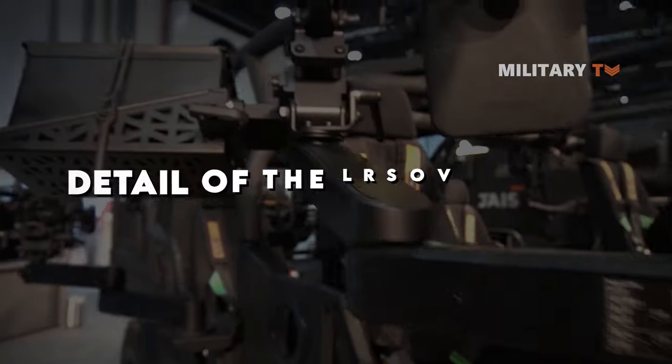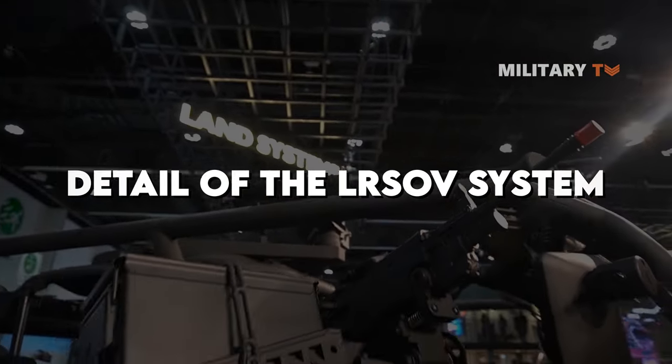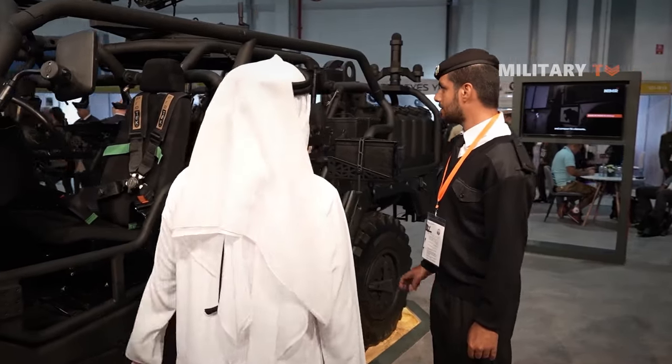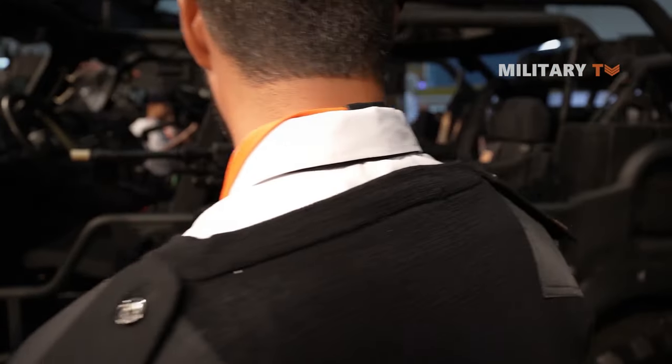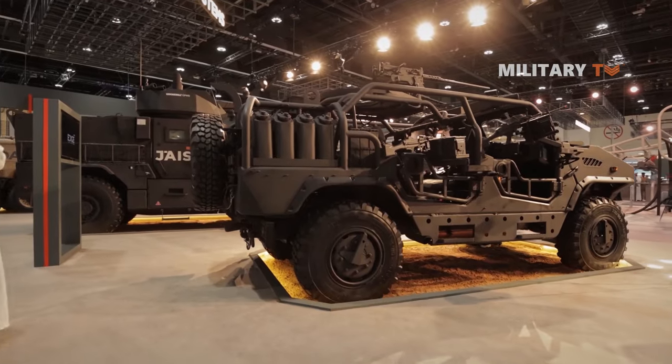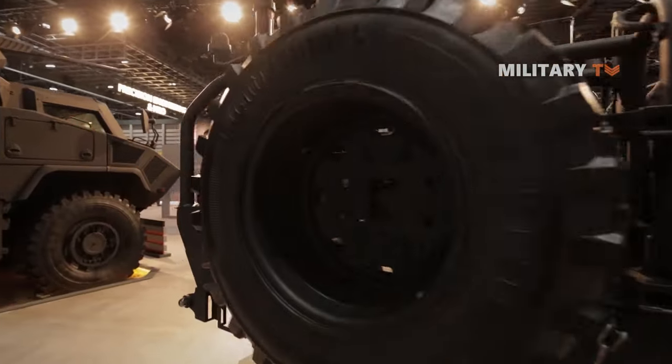Now let's take a look at the detail of the LRSOV system from Edge. Design and features. The Nimr AJBAN LRSOV is built upon a durable, versatile platform that caters to diverse military needs, ranging from basic utility vehicles to fully protected tactical vehicles.